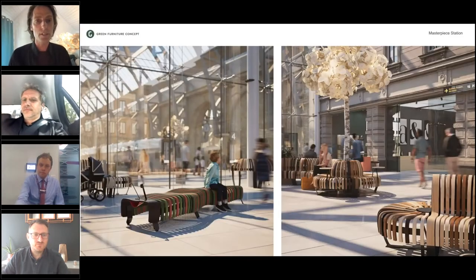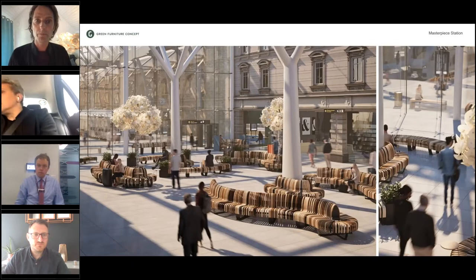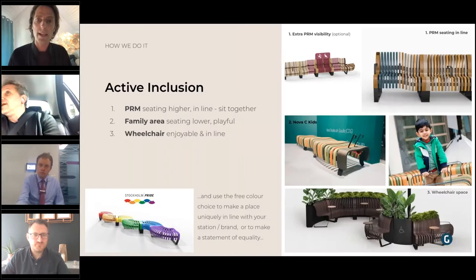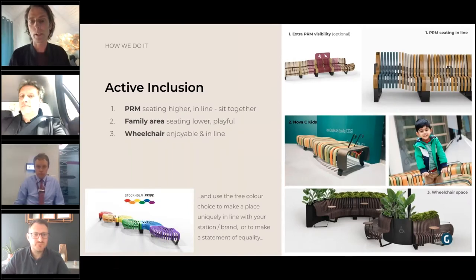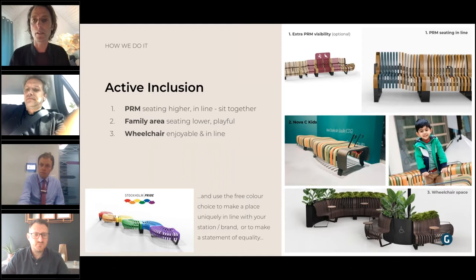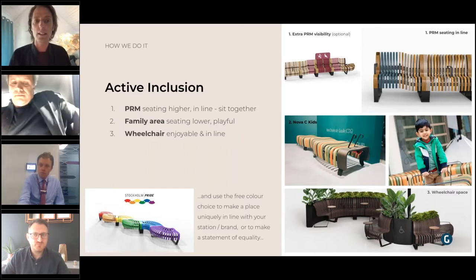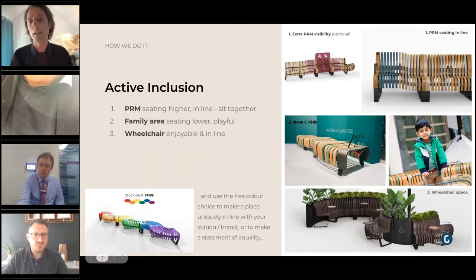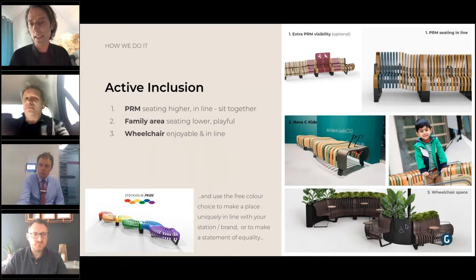Just a few more images of varieties on the same theme. And also we're going to talk about inclusion. So I'll just show you this now so we can have that afterwards. Inclusion being together, sitting together with your family, inclusion as having place for families and kids, inclusion as showing by colors that people are included, wheelchairs in line as well, sit together again.